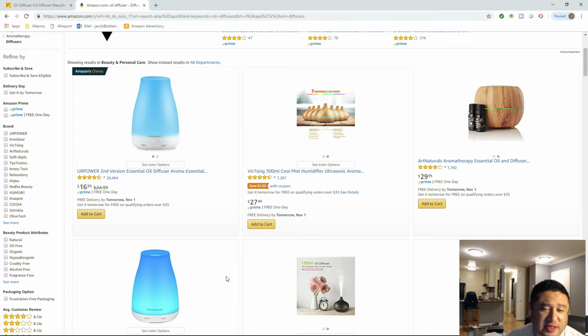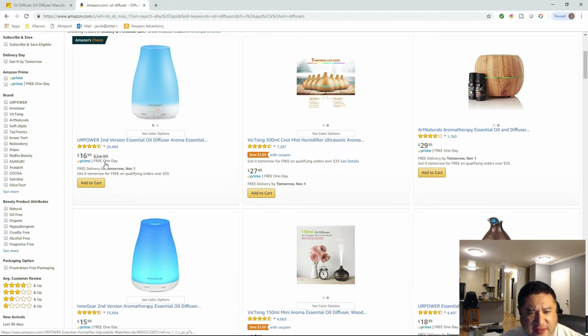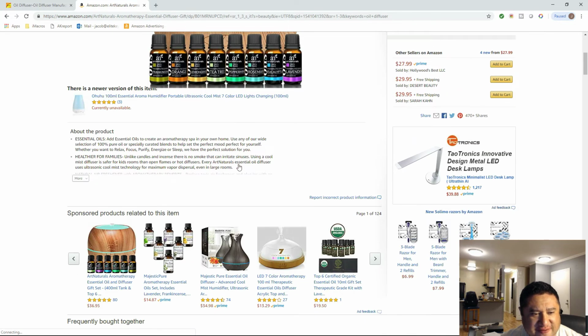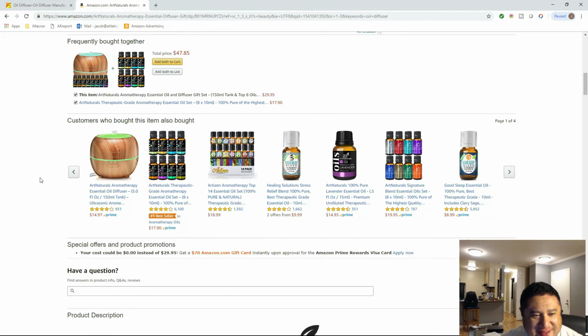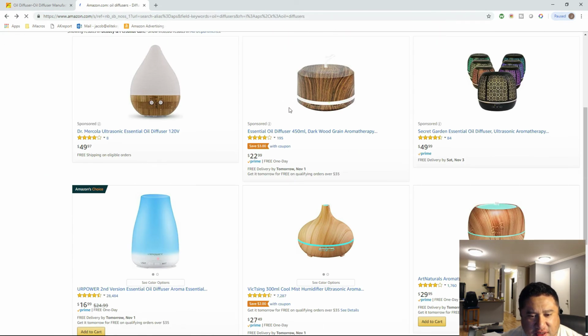Because believe it or not, I was looking at buying one myself for personal reasons. So I'm looking at price in terms of what's giving me the best value, or the size, the capacity, so that I don't have to refill this oil diffuser very often. Whereas this one might be a little bit pricey, but it already comes with two different aromatherapy bottles that I can include with it. So those are some things I want to consider.